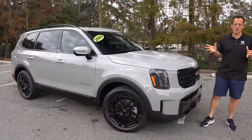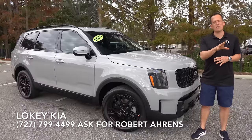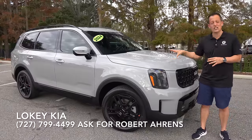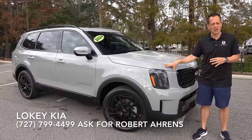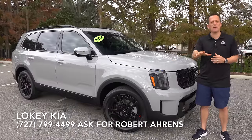All right, guys, been another great day here at Loki Kia. Definitely want to thank Robert, Danny, and the rest of the crew for getting us access to this Wolf Gray Telluride SX Prestige X-Line trim.